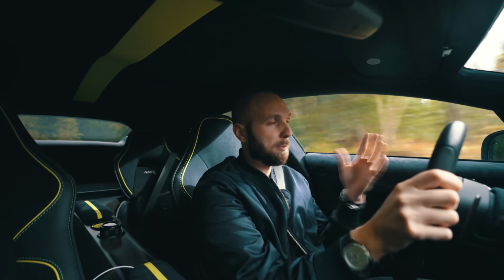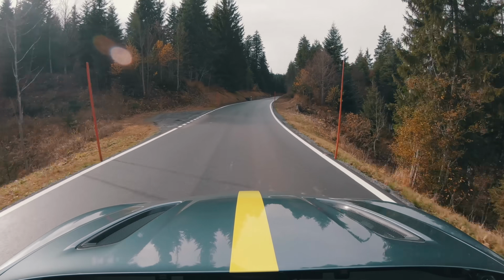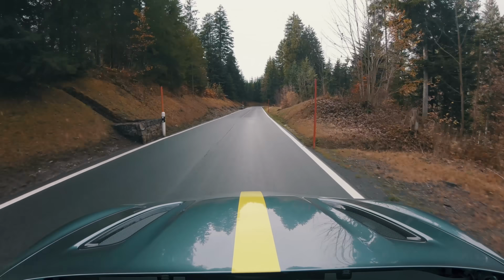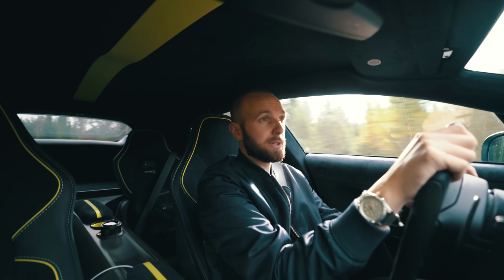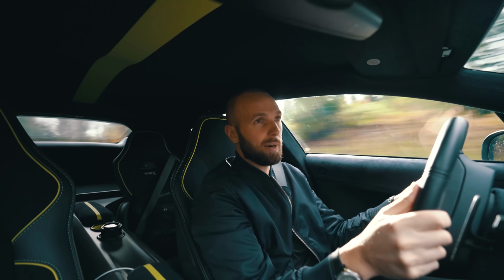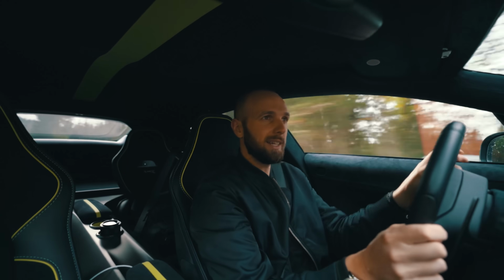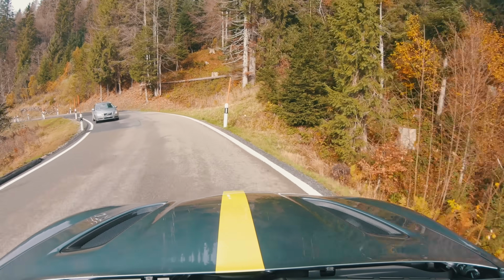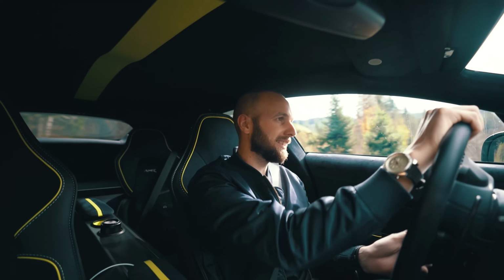But the thing is, I wouldn't want to own one of these. I love it. It really is a special car. It's a masterpiece, and it will go down in history. It is, without a doubt, one of the most crazy 4-door grand touring cars you can buy at the moment. And I love it, but it's definitely not quite my type of car. I much prefer smaller, more nimble cars that I can throw around corners with a lot more ease than this.